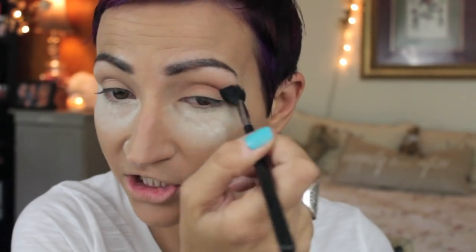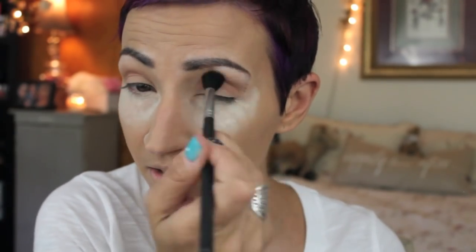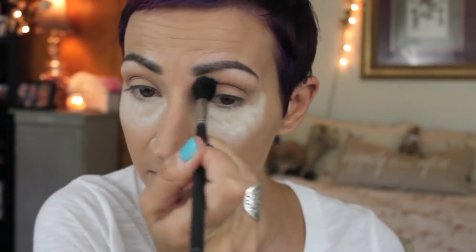We're even doing lashes today, right? You guys proud of me? I've been wearing lashes a lot and I love them. And then I'm gonna go in with a brush with no product on it. This is an M501 from Morphe, and I just blend those edges.